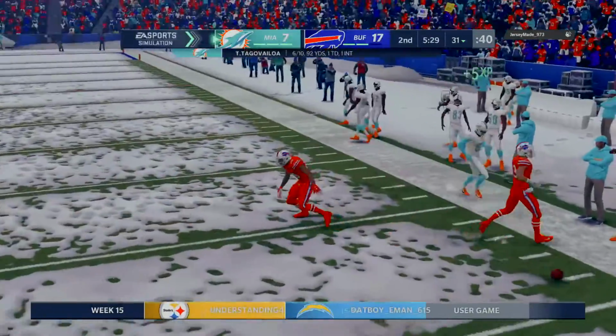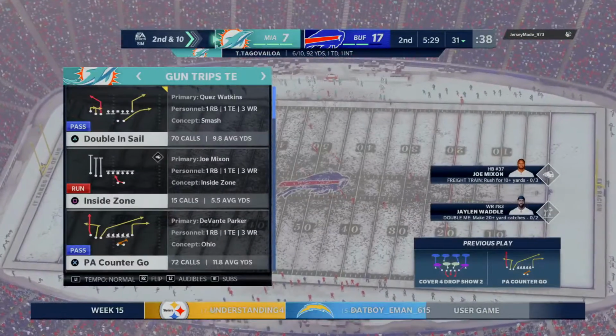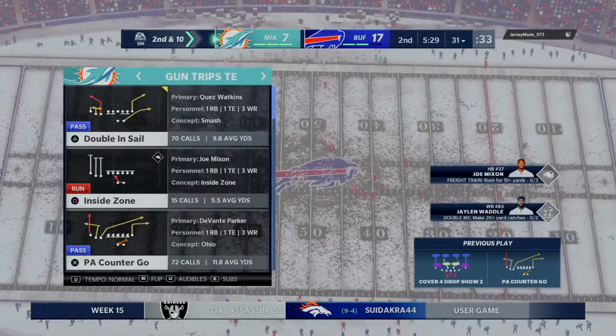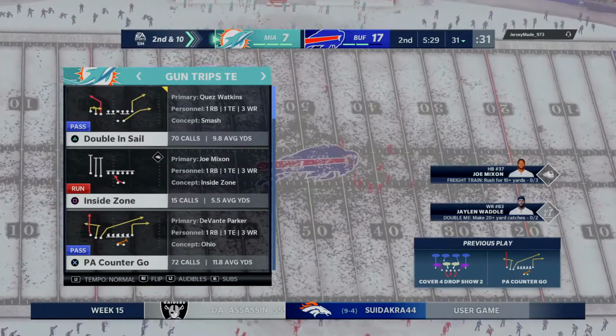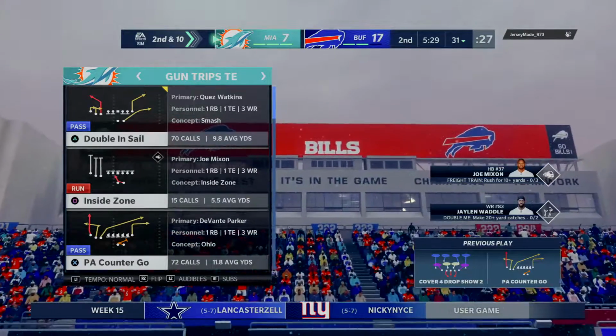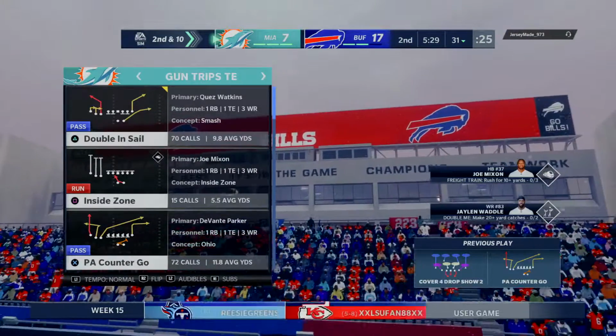Oh, incomplete. The rookie had it and lost it there. And it'll be second down. Well, nearly another interception there. That would have been 2 drives in a row with a pick. He's got to start taking care of the ball way better than what we're seeing. Interestingly, that throw was probably worse than the one he threw for the interception.